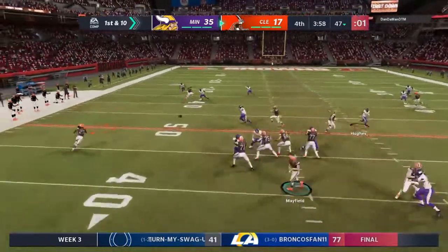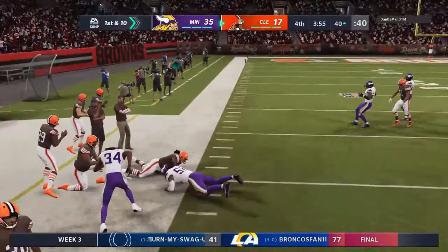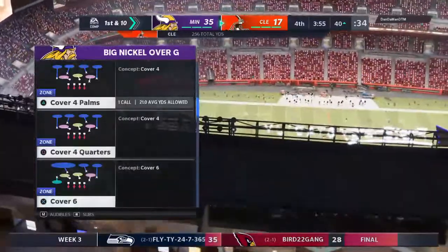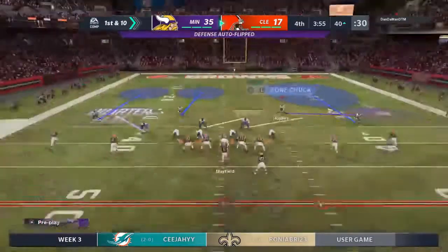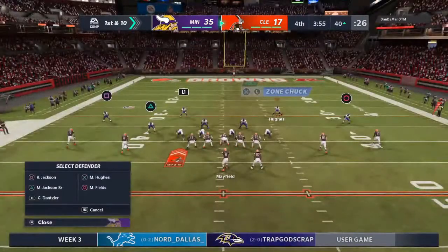From the shotgun, it's Mayfield. That one is caught by Hunt, and he's able to get this to the 40-yard line before he's out of bounds. That'll move the sticks for the Browns, a gain of 12. Clock management definitely critical here if they want to get back in this game. Absolutely agreed. They have to up the tempo in this case, down a couple of scores. Want to make sure they have a chance to win this ball game.